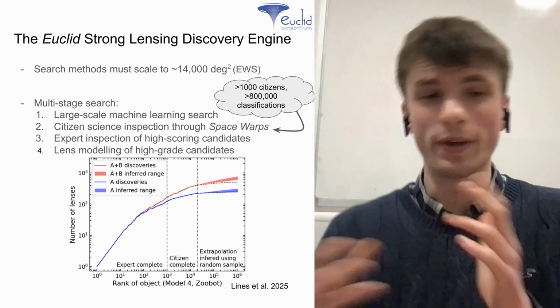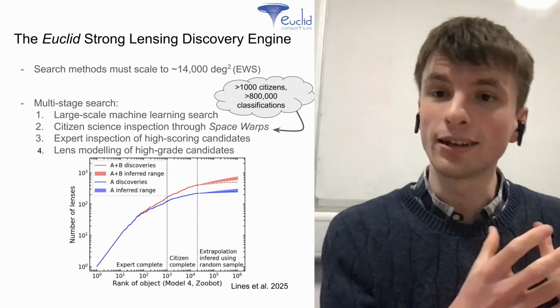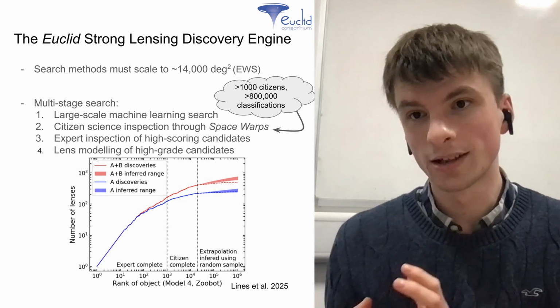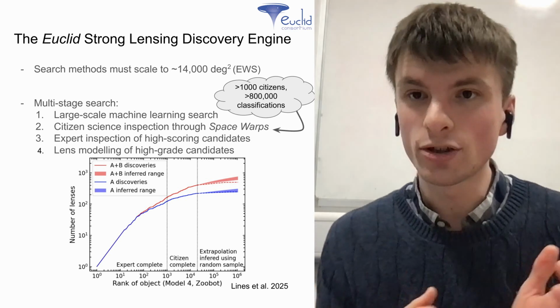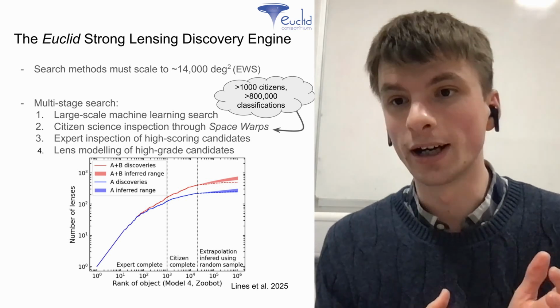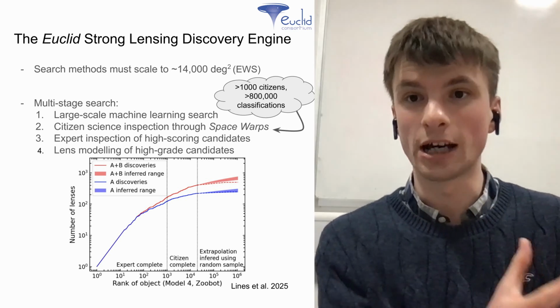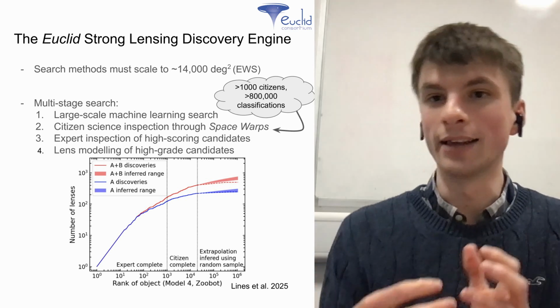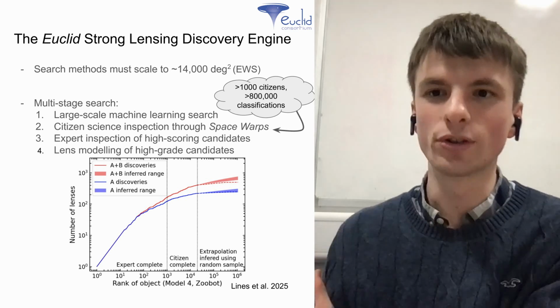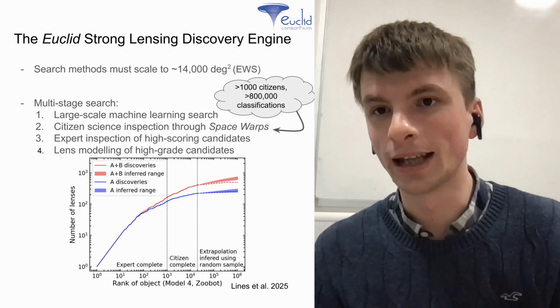And one thing I should highlight is that which systems we show to the citizens and to the experts can materially affect how many lenses we find at the end. In this search, the citizens were the best classifier out of them and the machine learning algorithms. So they were the best classifier we had, but their inspection budget is limited. And so which ones we choose to show to the experts and the citizens materially affects how many we'll find.